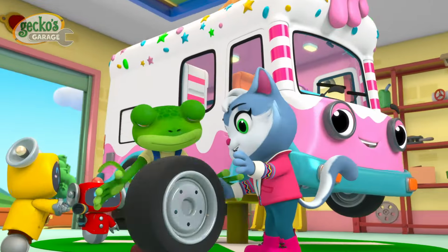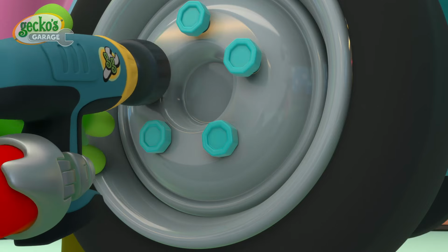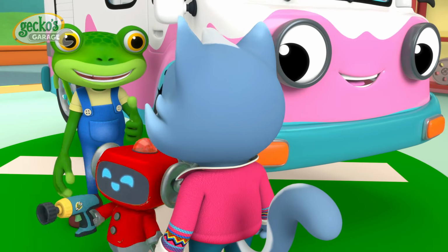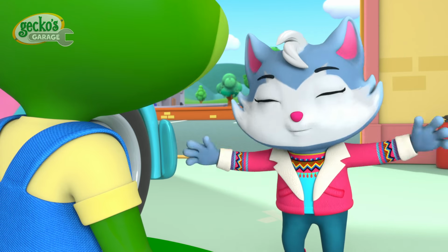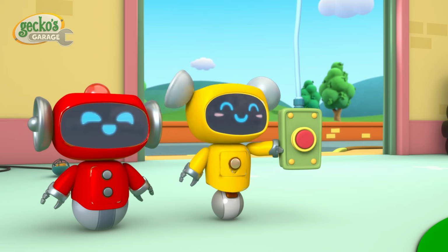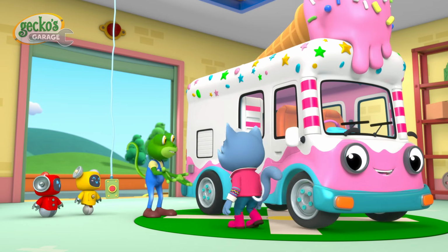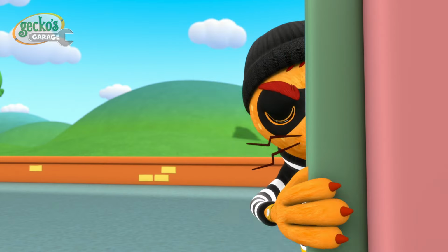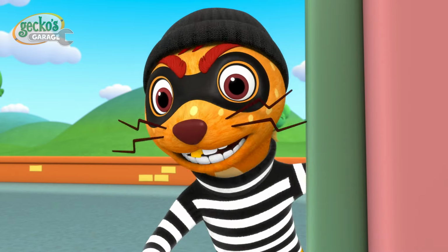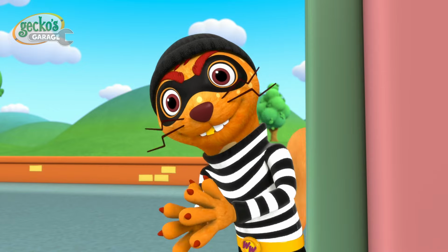Hello, everyone. We're giving our friend Vicky the ice cream truck a full service. Thanks, Kat. No problema, Gecko. I love to help. And I love ice cream, too. We just have to repair Vicky's ice cream maker. Let's hurry before the ice cream in here melts. With a truck like that, I could have free ice cream all to myself.